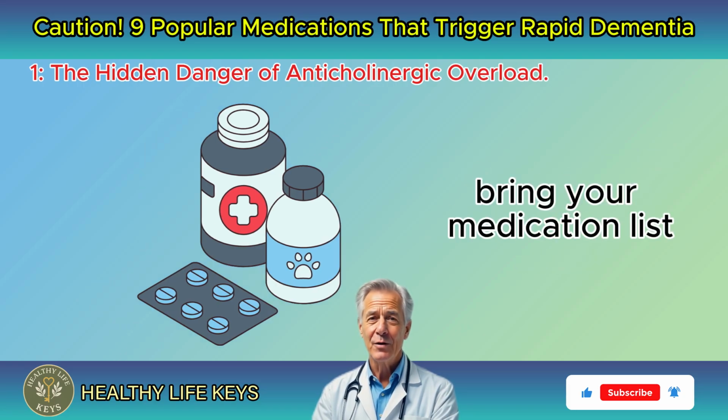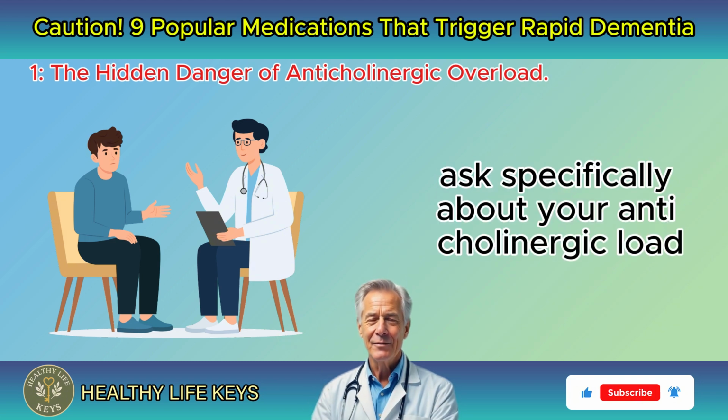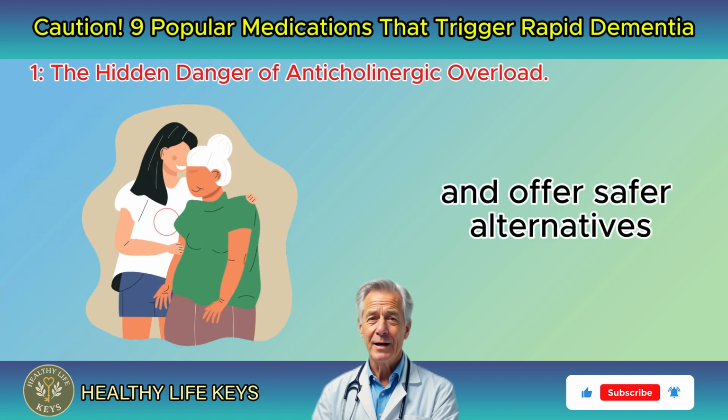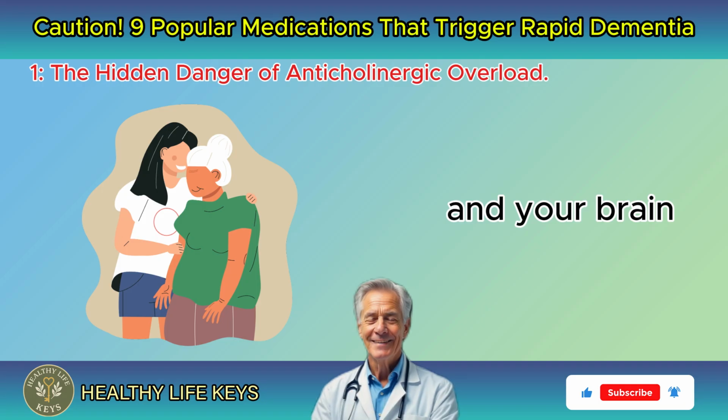Bring your medication list to your next doctor's appointment. Ask specifically about your anticholinergic load. A medication review can often uncover overlapping drugs and offer safer alternatives that protect both your body and your brain.